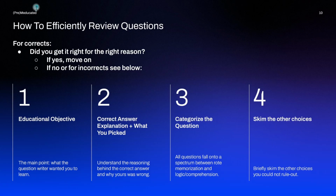Step 3, categorize the question. After seeing thousands and thousands of questions, it's become pretty clear that there's really 2, maybe 3 types of questions. I want you to picture a spectrum. On one side of that spectrum, you've got these rote memorization questions, things you just need to memorize. And on the other side of the spectrum, you've got logic and comprehension questions. This is taking what you know and applying it in different ways to different scenarios. I'll give you examples of both in a bit.